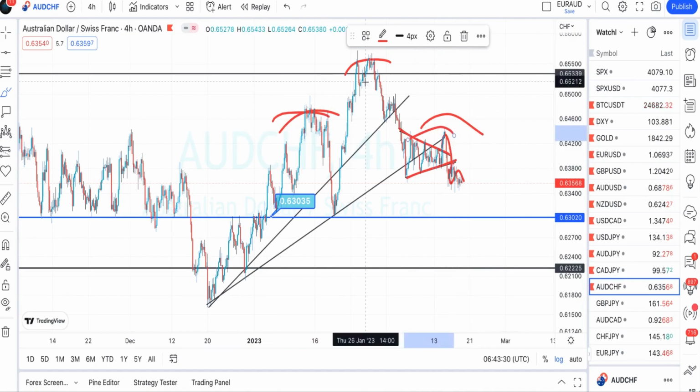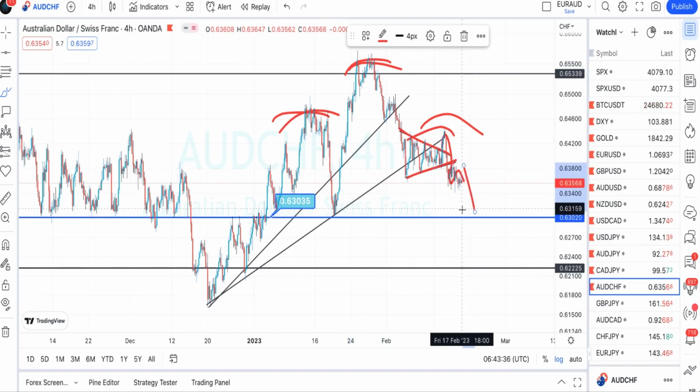So here I'm looking for it to hit the first target at 0.60020. That is at the neckline, and then the second target at 0.6225. That's what I'm looking at on AUD Swiss franc.